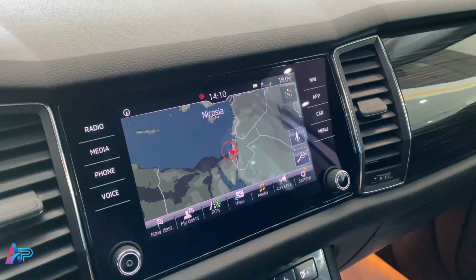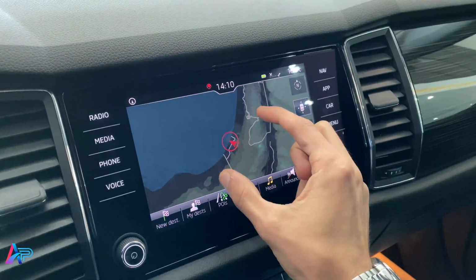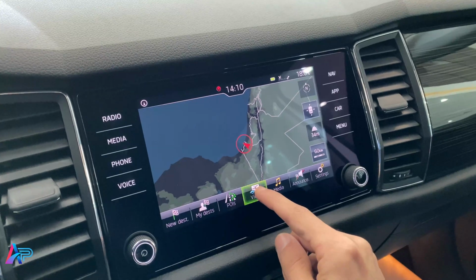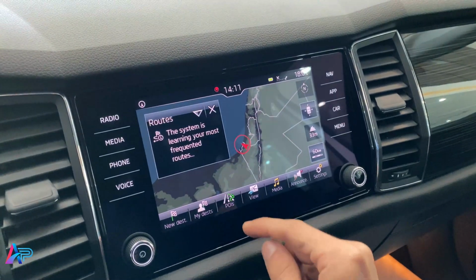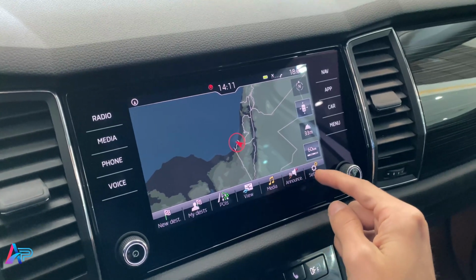SatNav and map. New destination, my previous destinations, traffic update, manage a view, 2D, 3D, night and day, with route split screen. Media, voice guidance and settings.